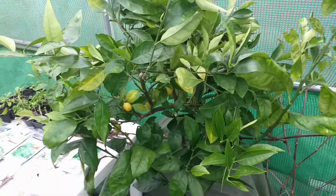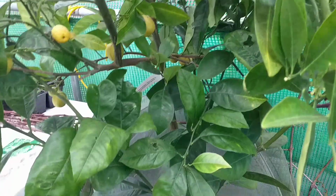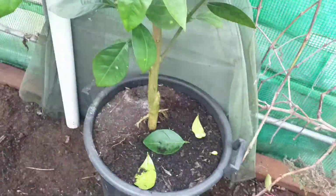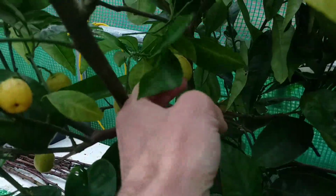And over here we've got the blood orange, still looking good. I've been covering this with a piece of polytunnel miniature greenhouse cover, just like the cover there, and it's doing well. It's lost a few leaves, but one would expect that anyway. It's looking healthy. So yeah, I'm going to be getting blood orange crops. They're going to be small, but for a first crop, that's what one would expect. Okay, there we go.